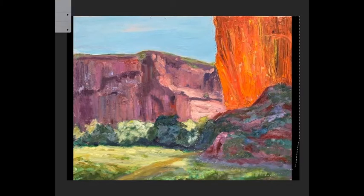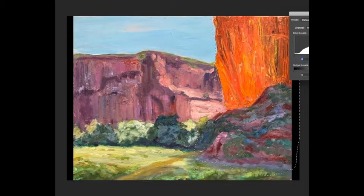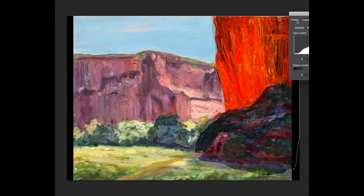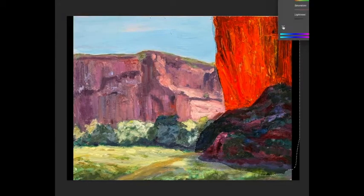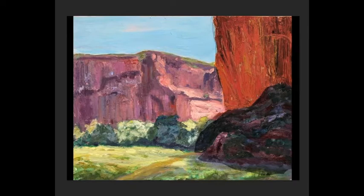So I'm going to take it and adjust the levels on it. So we're just going to take it back this way. And then we're going to take the saturation down, which in oil terms just means we're going to mute it back a little bit. So what we would be doing is adding greens and blues to our red to get it to knock back. Let me go paint this sky in just to straighten this out. Get this purple in here.